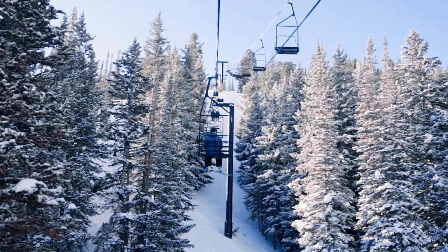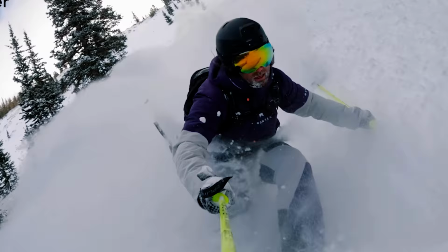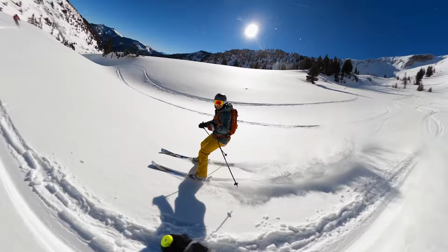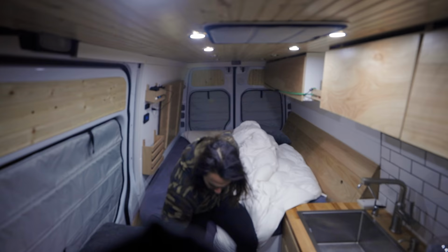The start of season 3 has been nothing short of remarkable, as we were able to score some of the first turns up at Jupiter at Park City, and even managed to catch a bluebird heli day with powder birds. As January rolls on, we made the 4.5-hour trek north to Jackson, Wyoming, where we had a pretty mellow day at Jackson Hole Mountain Resort.